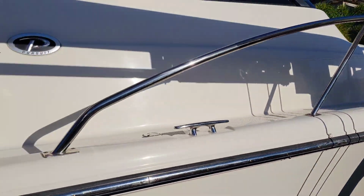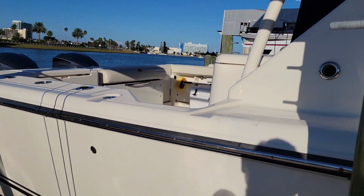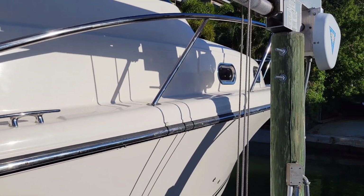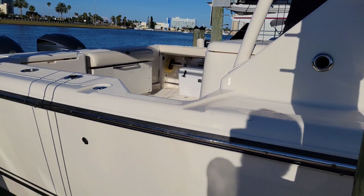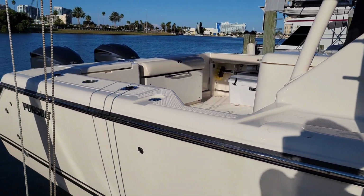It's a 2011, pretty similar to the ones they make now, just the canvas and a lot of the features are a little different because modern technology and everything has changed. But this one's actually been updated. It's got new Garmins in it. Whoever has this one has taken exceptionally good care of it. It's in really good shape. It's got twin 350 Yamahas on it.